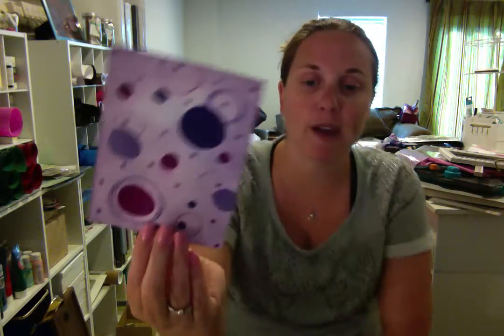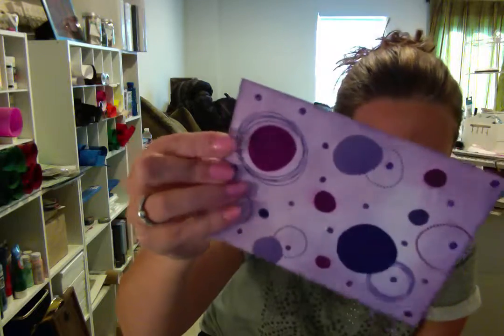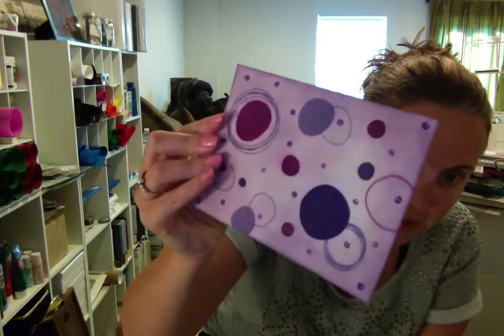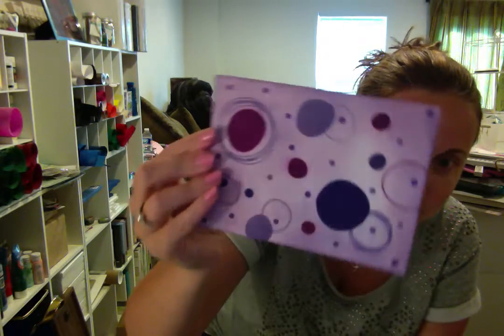Oh yes, and also I put some of the Spectrum Noir sparkle pens on this. So you can see it on this one right here. You can see the sparkle. Yep, and the big purple one down at the bottom. You can see the little bit of sparkle. But yeah, so I did that. I went over it with the light purple pen that I have, and it didn't change the color of the circle. It just added a little bit of sparkle to it. So love that.